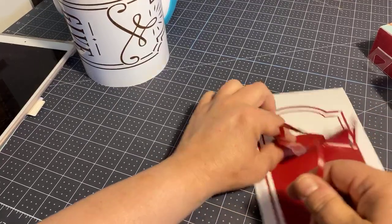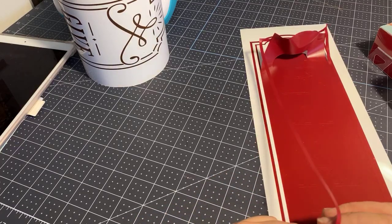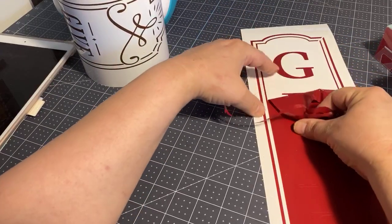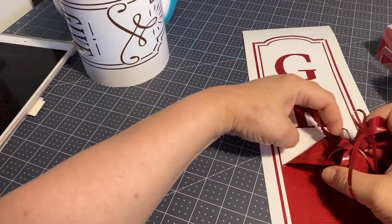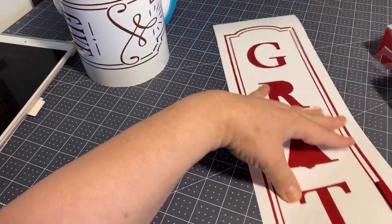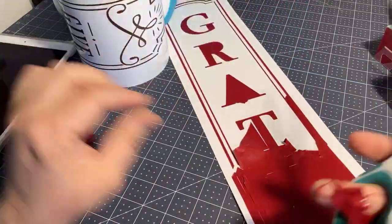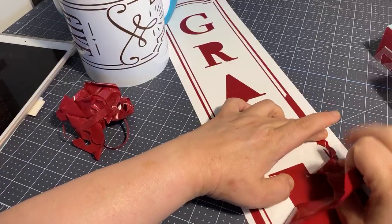So in this particular case, it has these two lines running down. So I need to not rush because it could pull them up. Okay. So here's our G. Here comes our R. Okay. And there's our A. T. I got to take this stuff off my hands because I don't like it sticking to my fingers. And there's the T. Be careful here.